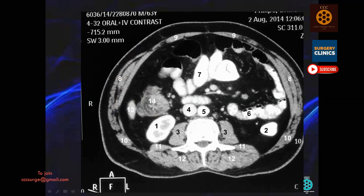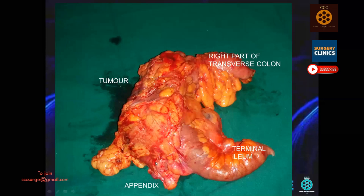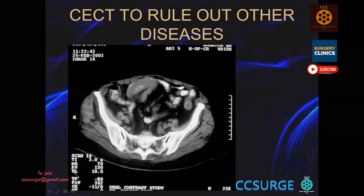So the treatment for him was unfortunately not an appendicectomy. We treated him with, you can see that's the appendix which we've dragged down from below. That's quite a distended appendix. So remember that the tumor was there and the appendix was swollen, as a result of which he presented with features of appendicitis. So remember that this is why appendicitis is such a critical subject. Sometimes a CT can show other diseases.